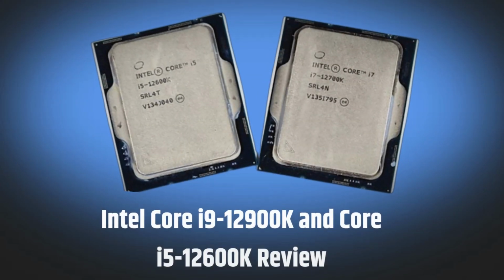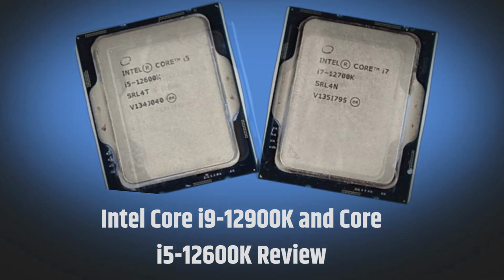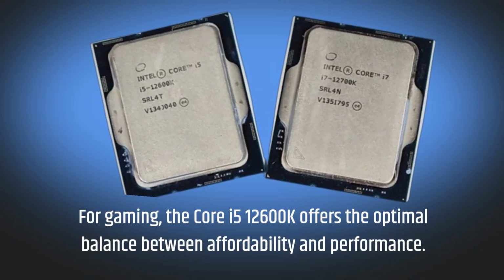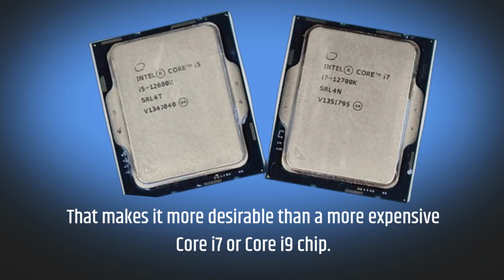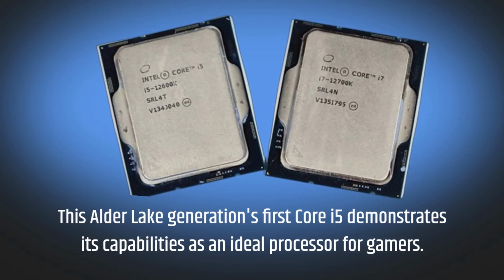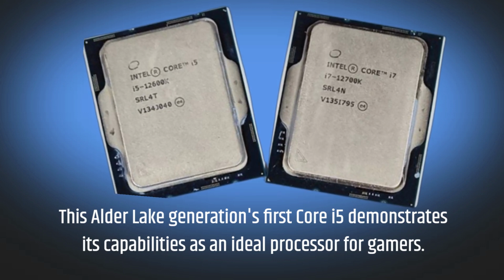Intel Core i9-12900K and Core i5-12600K review. For gaming, the Core i5-12600K offers the optimal balance between affordability and performance. That makes it more desirable than a more expensive Core i7 or Core i9 chip. This Alder Lake generation's first Core i5 demonstrates its capabilities as an ideal processor for gamers.